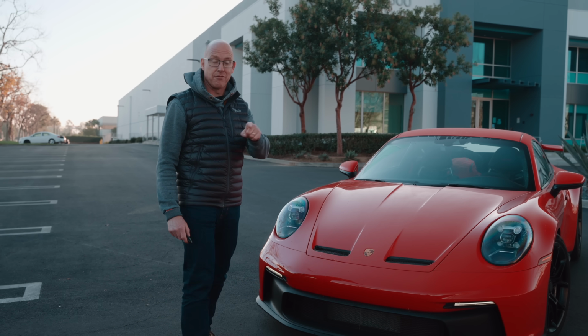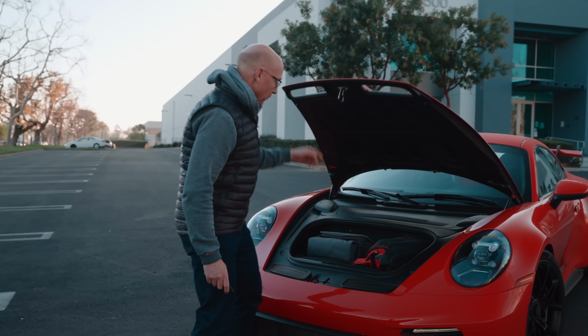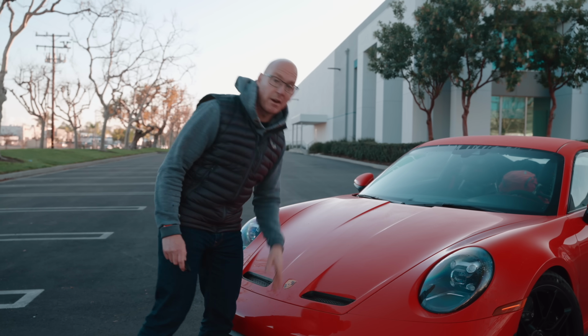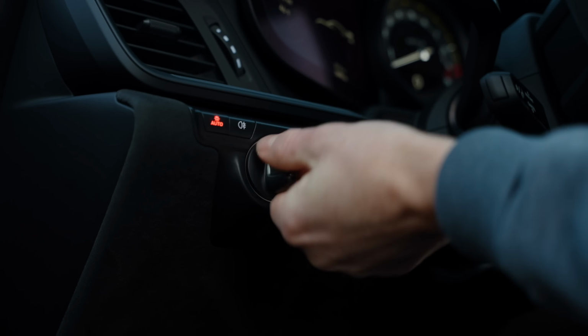But this is what I love about 911s, right? They are so practical. Look under here. Look, we've got a drone, loads of camera kit, and a massive flight bag in there. And then behind the seats, because this one hasn't got a cage, we've got loads of room for the rest of the gear.